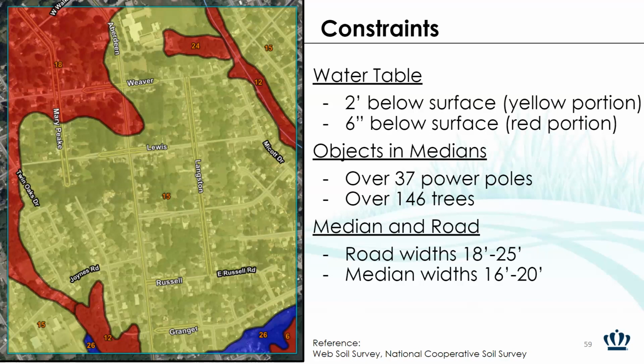Like Catherine said, we did an initial site visit where we observed and recorded over 146 trees and over 37 power poles located in the median. Since this is such a substantial amount of natural life and utilities, our approach is to disrupt existing infrastructure as little as possible.